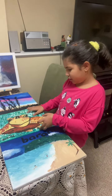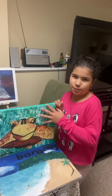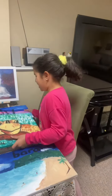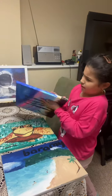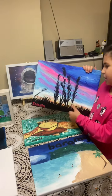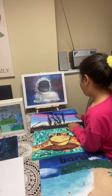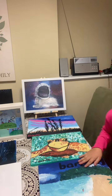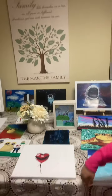So this painting is a turtle. I copied it from a picture, because she had this big book full of little pictures, and I made this little turtle. And I also have this painting of a sunset, sort of in the nighttime, with some grass maybe, or plants, and wheat. Now let's go in the future again on the timeline, and let's go to the next painting.